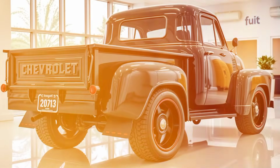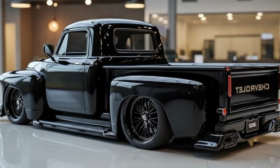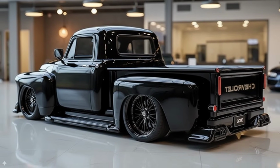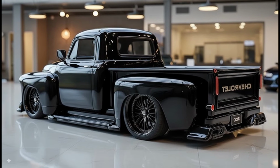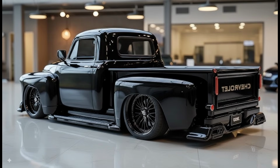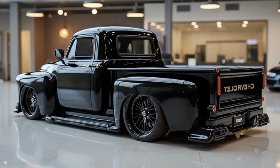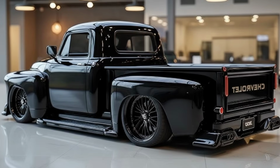The target audience for the 2026 Chevrolet 3100 is diverse. Collectors will flock to it for its nostalgic design, while young professionals will see it as a status symbol that blends retro cool with modern tech. Families will appreciate its safety, comfort, and practicality, and adventure seekers will embrace its power and off-road ability. Globally, the truck is drawing attention from buyers in North America, Europe, and the Middle East, where the appeal of owning a reimagined American icon is particularly strong.